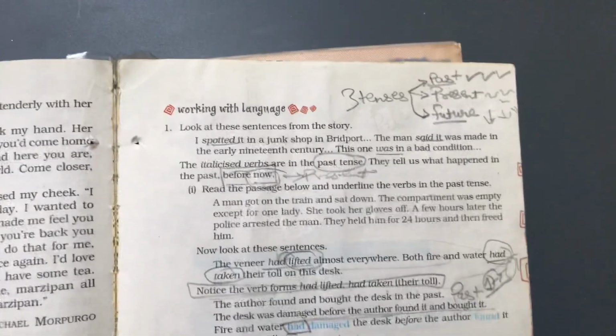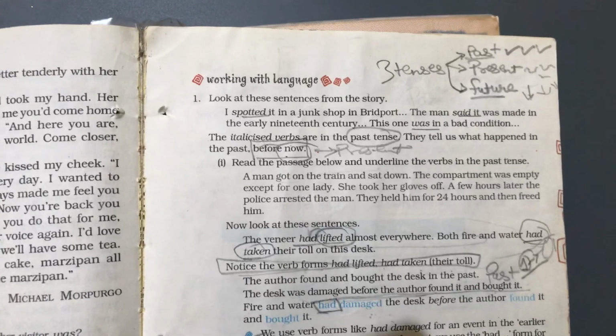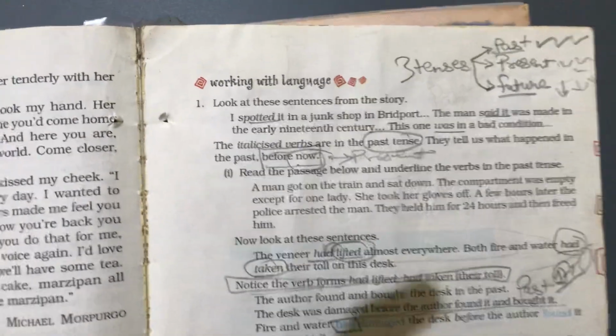Hello everyone. Today we will be looking at the grammar portion of the first unit, that is, The Best Christmas Present in the World. I hope you all have completed all the question answers.